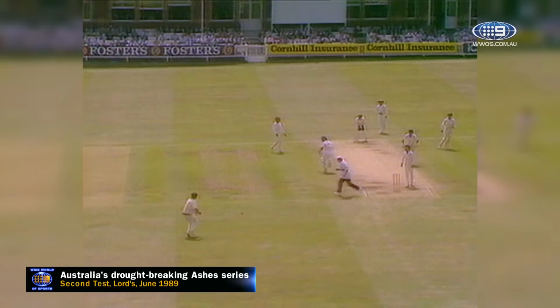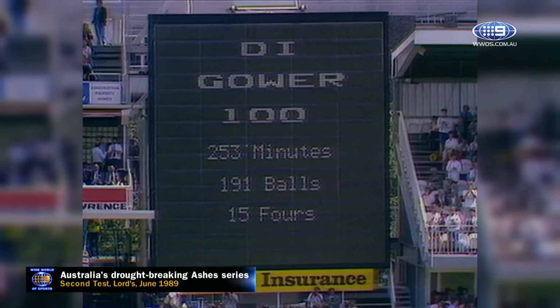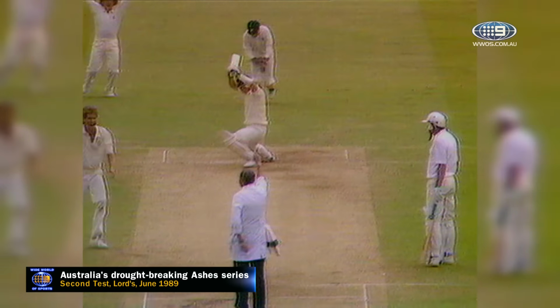And he's through for it. That's the way to answer the critics. David Waugh makes his 15th Test match century. Alderman would finish with 6 wickets, leaving Australia just on 20 overs to make 118 runs for victory.